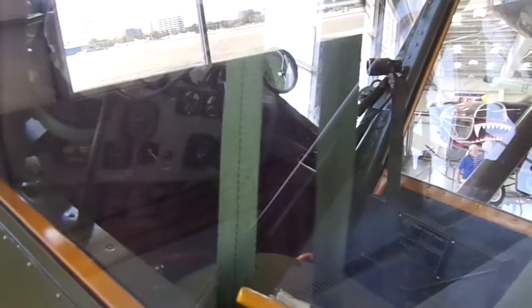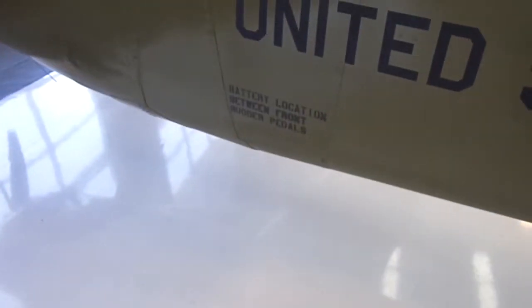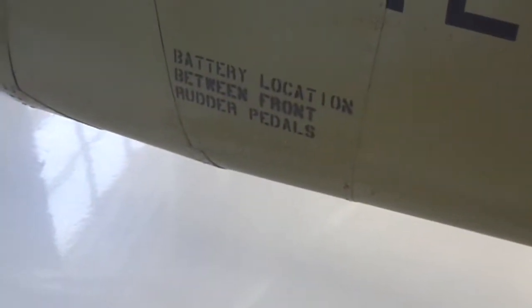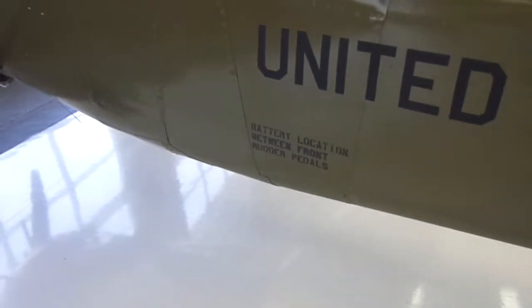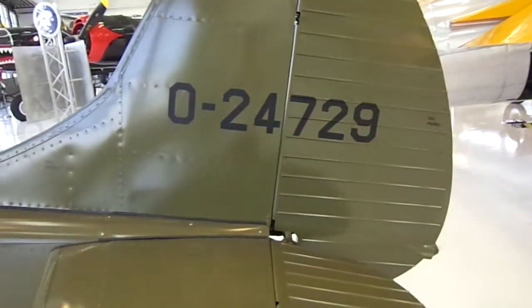Get a little inside of the cockpit here. That's a rear cockpit for it also. That's kind of cute. United States Army.